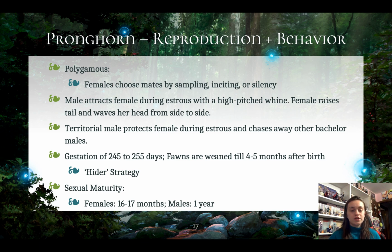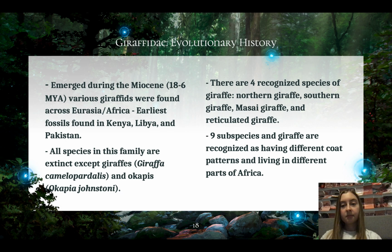The sexual maturity of females is hit around 16 to 17 months old, whereas males hit sexual maturity at about 1 year. A common misconception about pronghorns is that the ornamentation of male pronghorns, contrary to popular belief, does not influence a female's choice for a mate.